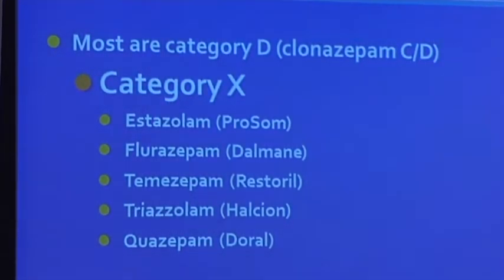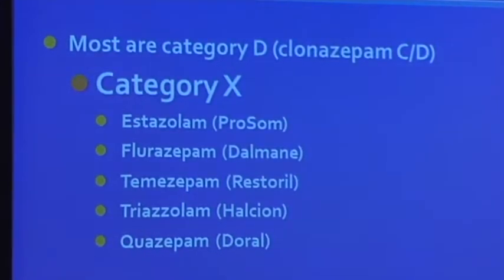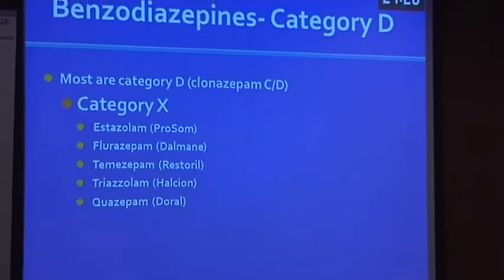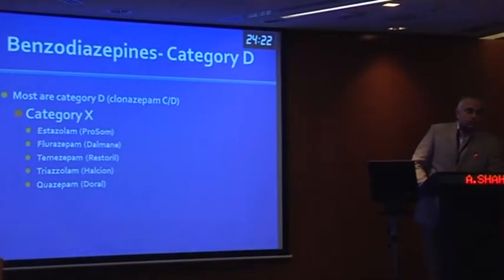Anybody in this group uses any of these X? Which ones? Restoril, Halcyon? Or Restoril is used still for sleep. I think Prosom and Dalmane and Doral may not be used a whole lot anymore, but Restoril I still see used, and sometimes Halcyon also. So X should never be used.